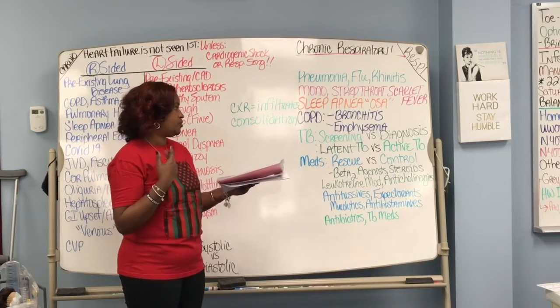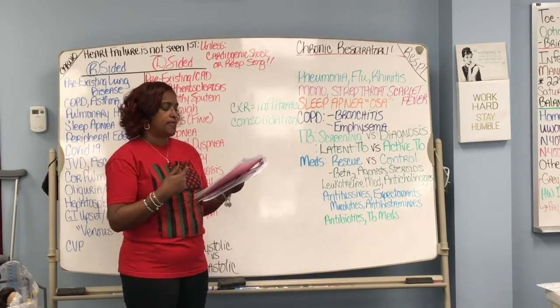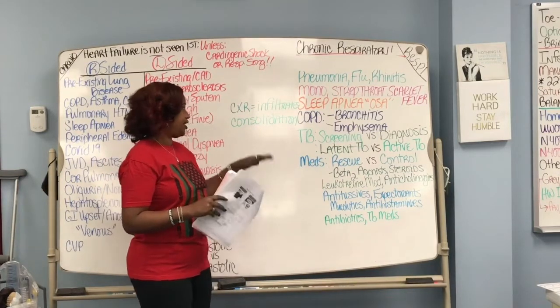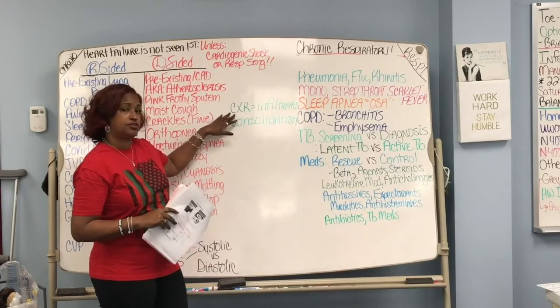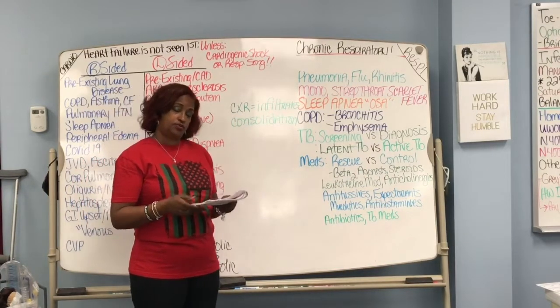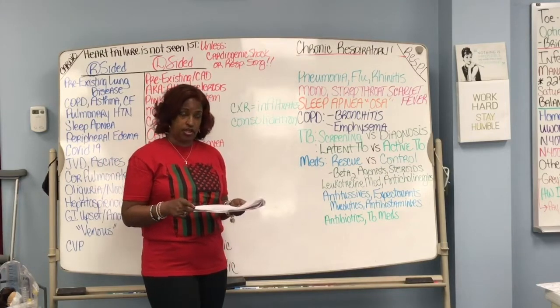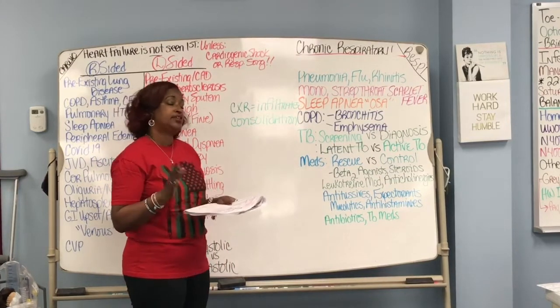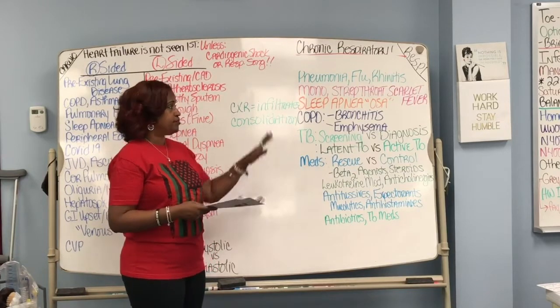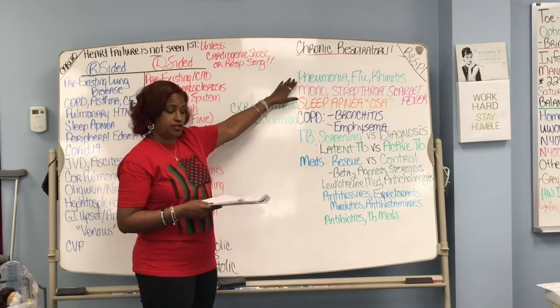Now, when you look at this handout, the most important thing, because people miss it all the time, they think that pneumonia is diagnosed by chest x-ray. No, it is not. It is diagnosed with a sputum culture. And sputum cultures are best done in the morning and taken physically to the lab. So sputum cultures are used for diagnosis of pneumonia.